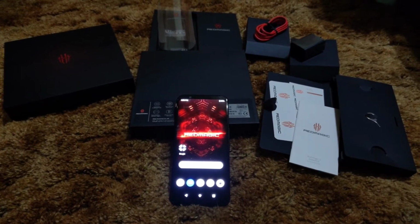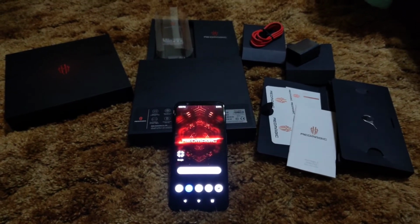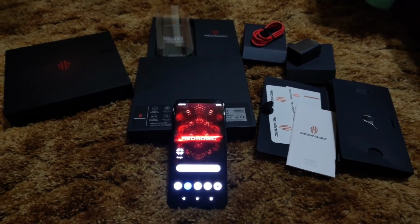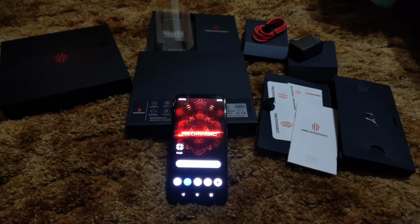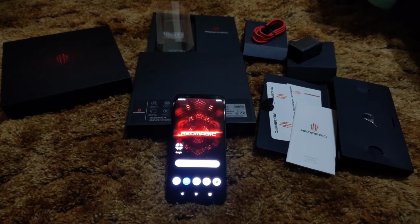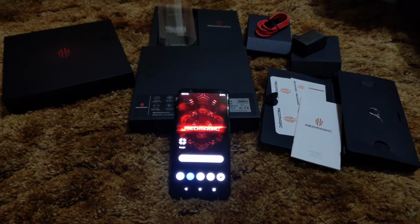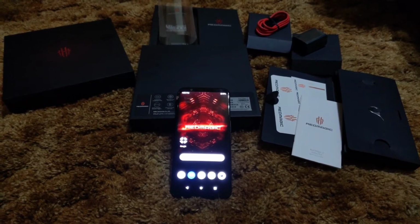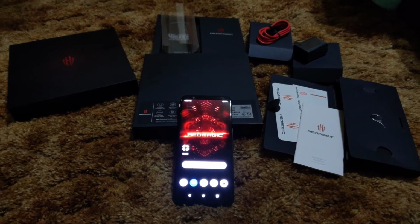Now, the naming of the company for this phone is pretty confusing. The phone is called the Red Magic 3. But Red Magic is also the company. But Red Magic is a mobile gaming subsidy of Nubia. And Nubia, in turn, is a sub-brand of ZTE. Kind of like what Honor is to Huawei.